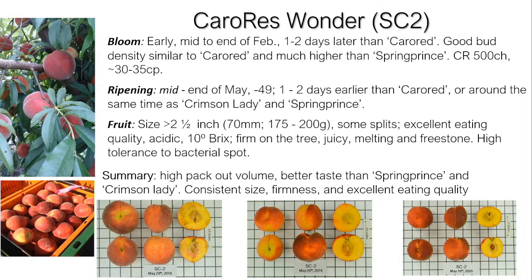This is the earlier one, as I said, SC2, and the main take-home message is fruit tolerance, that there is fruit even if there is a scare in the late freezes. The size is fairly good and consistent, excellent taste. Some split appears in some years, but not that much compared to Caro Red, which is the closest one in the ripening, and it's a high pack-out volume and better taste than some of the comparisons.